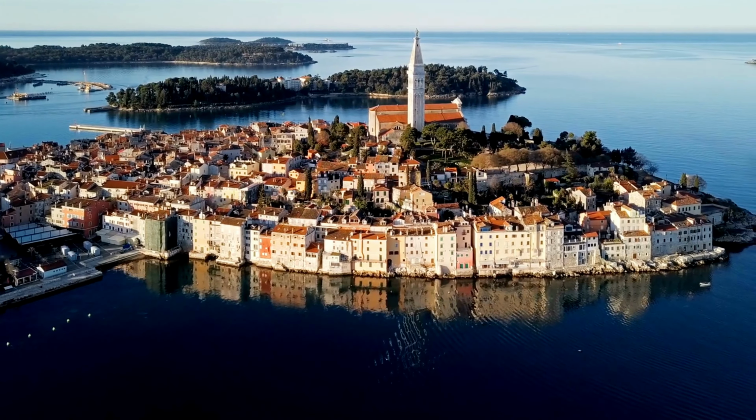Number 5. Hvar. Hvar is an island and a popular summer destination known for its vibrant nightlife, stunning beaches, and crystal-clear waters. The city of Hvar offers a mix of historical sites, such as the 13th-century Hvar fortress, and a lively atmosphere with numerous bars and restaurants.